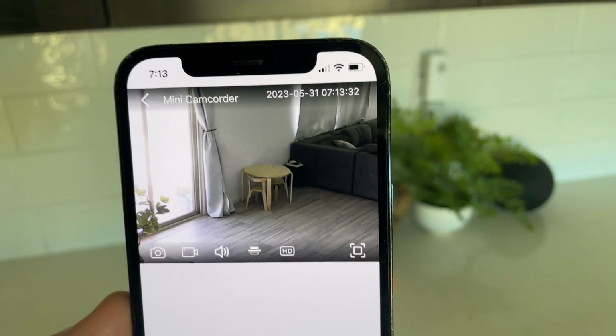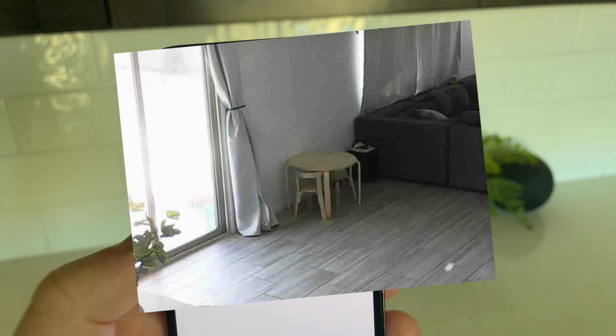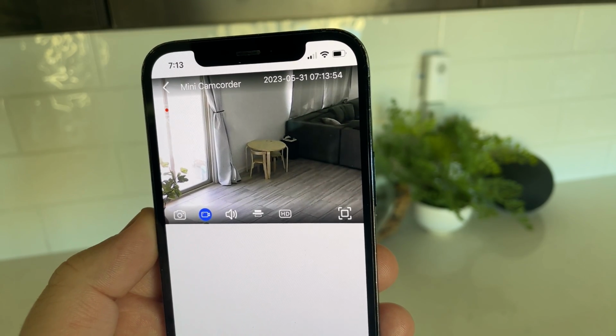Now for the pros of this camera, the app was pretty functional. You can take pictures or record video while you're live viewing the camera, which is pretty nice. So this thing does work. It's very small. And it's pretty versatile based on its size, so you can kind of put it wherever you want to. The issue that I have with it is that it's very zoomed in. Maybe the other way of saying that is that the FOV, or field of view, is very small.